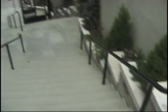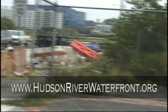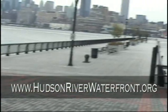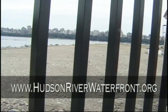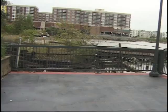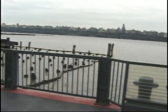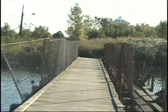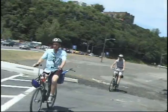The other challenge we have is dead-end walkways, where a piece of walkway will come to an end abruptly, and the property either north or south of it is either not developed or not soon to be developed. And the challenge is, how do you get back out to the most adjacent public piece? And the public has to often take a long, circuitous route in order to get back out off of the main walkway.